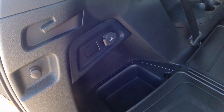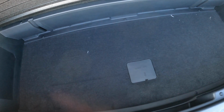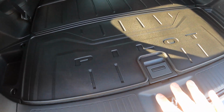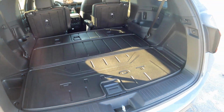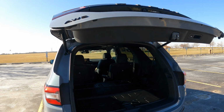Looking around, we do get a 12-volt outlet. We do have slots for a privacy cover if that's something you want to do. And then we can also come down here and we get more storage down below. And then the spare tire is even below that. So tons of storage options here in the Honda Pilot. Very, very nice. And the Passport has a lot less space, so the Pilot definitely wins in that category as well. And we come up here, press the button, and it power folds right back down.